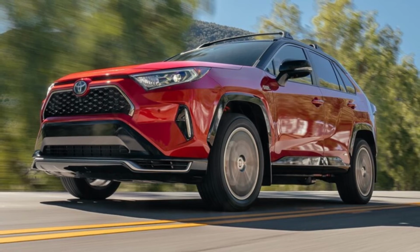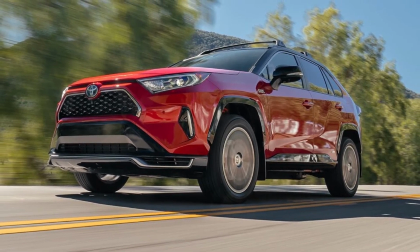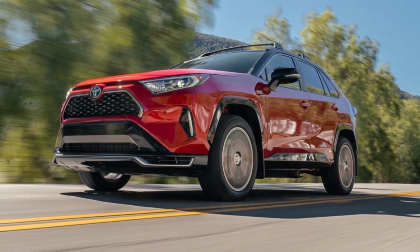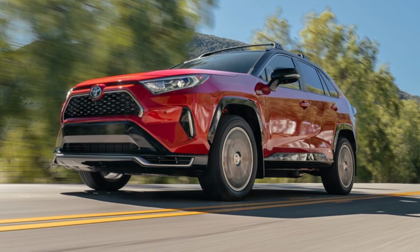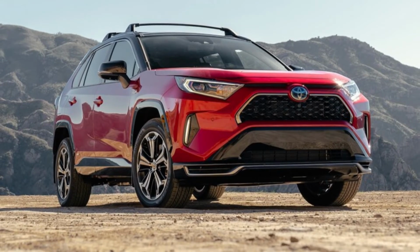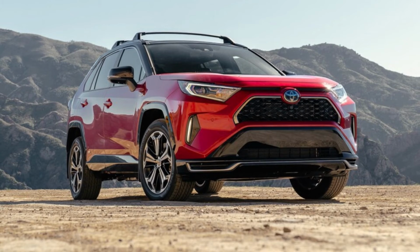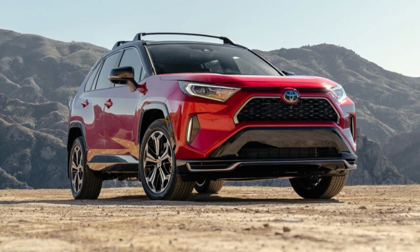The RAV4 Prime's straight line performance makes it the second quickest Toyota we've tested in quite a long time. The only vehicle faster has been a 2021 GR Supra 3.0, which needed 4.0 seconds to hit 60 miles per hour and ran a 12.3-second quarter mile at 115.8 miles per hour. We haven't tested the GR Supra 2.0 yet. It'll likely be quicker than the RAV4 Prime, too.